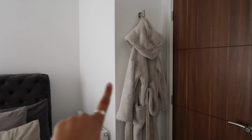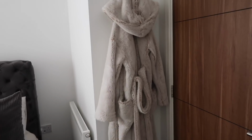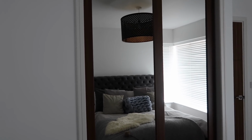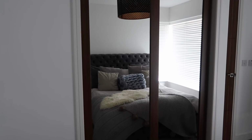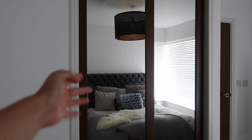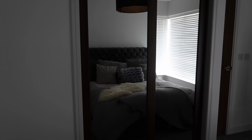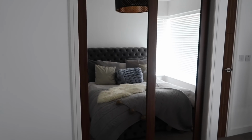Finally, in this room, I've just got my dressing gown hanging up here because I use it a lot more than I thought. But then also coming around this way, you guys would have remembered that we do have these mirrored wardrobes, and I think it looks so nice to be able to see the reflection of the bed in it, and obviously in this reflection you can see it with the lampshade too. I just love how they work together and I'm really happy with this room so far. We just need to finish it off and then it will finally be complete.